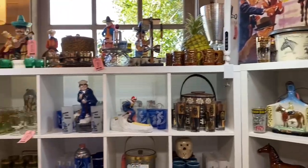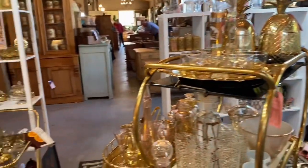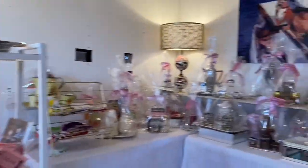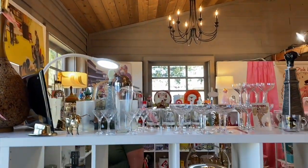This booth was really cute. It's all vintage barware. It's run by a girl named Chris. Here's her business information. She does have an Instagram. I did buy some things from her. Can't wait to use them.